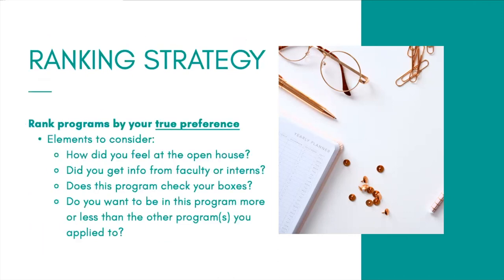So some elements to consider, to figure out what your true preferences are. How did you feel when you attended that program's open house? Did you get info from faculty or interns either while you were applying, while you were thinking?